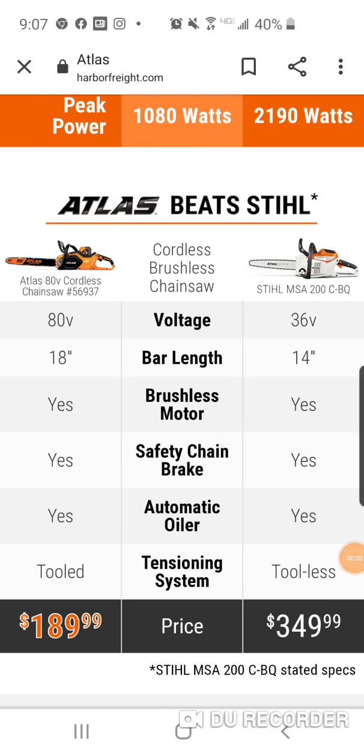Atlas beats STIHL. Atlas Harbor Freight beats STIHL. Holy crap, here we go again. All right, folks, here we go again with Harbor Freight's little comparison.